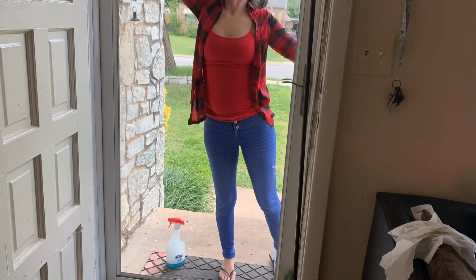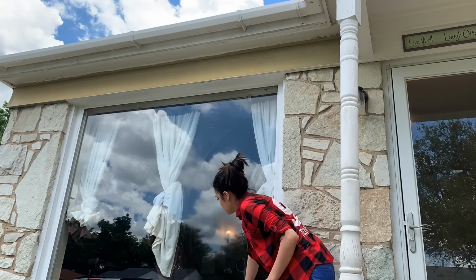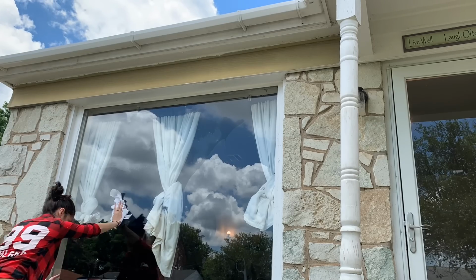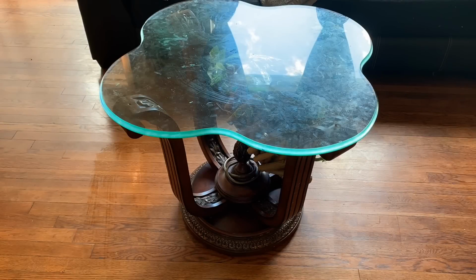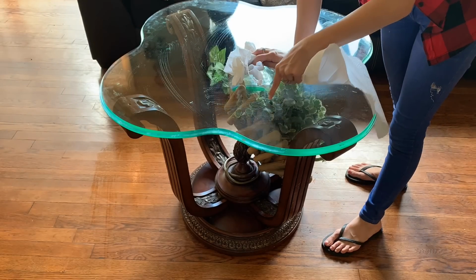So guys, a little story. I struggled so much cleaning this big window outside because I didn't have anything to put myself up on, and I ended up falling, which I hit myself pretty hard. So I just cleaned what I could, but I had to take that clip out. I really fell so hard. And then this right here, the last thing before I get to mopping.